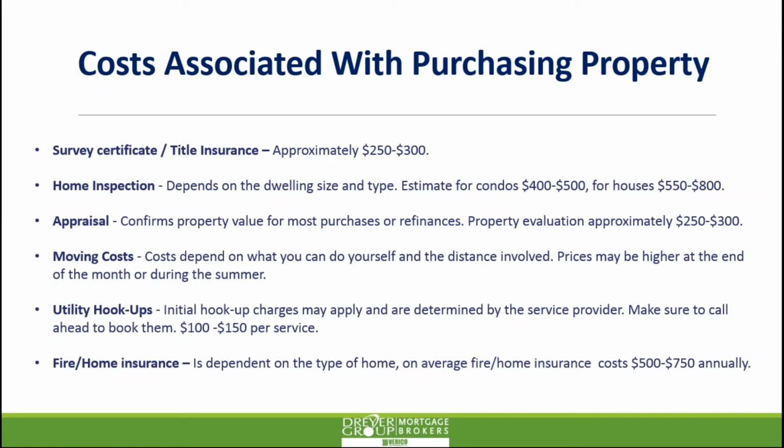So for condos, you're usually looking at $400 to $500. And homes, it can go up to $800, even a little bit over that. It just depends on the size of the property. Appraisal may be required. Typically, if you have 20% down or more, I should say, there would be appraisal required, and it typically costs between $250 and $300 on your typical strata property.